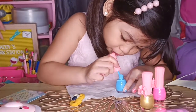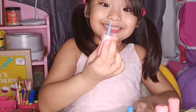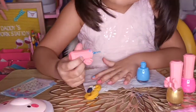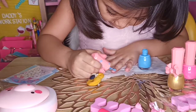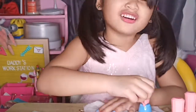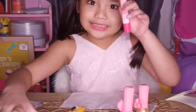Oh no, it's actually dripping now. Okay, oh no. Yay, it's not dripping. I can finally do it. Never mind. Okay, I'm applying the blue nail polish. It looks very funky to me. I have to apply more. Let's see if my lips is already gone.